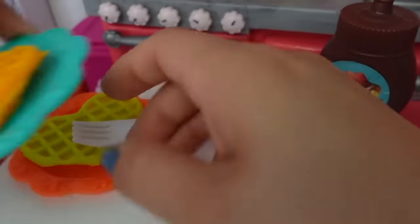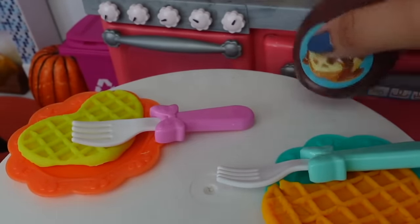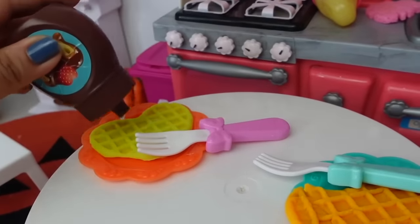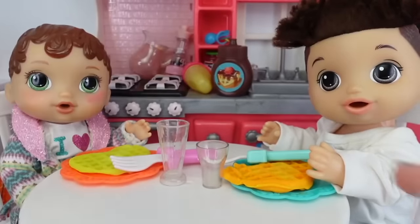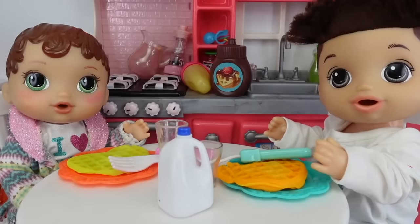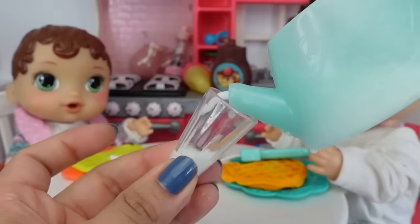Okay guys, so this is Drake and Abby's breakfast this morning. They are having waffles. That's like one of their favorite things to have for breakfast. Let's add syrup to their waffles. We have apple juice and we have milk. I would like some milk. Me too. Let's pour you guys some milk.